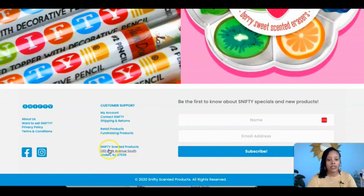If you go all the way down to the bottom, you'll see "Want to sell Snifty." They'll give you the wholesale information. You can contact Snifty, you can go through their contact page and all that kind of stuff. So normally, all the way at the bottom of the websites, that's where you'll find all the information.